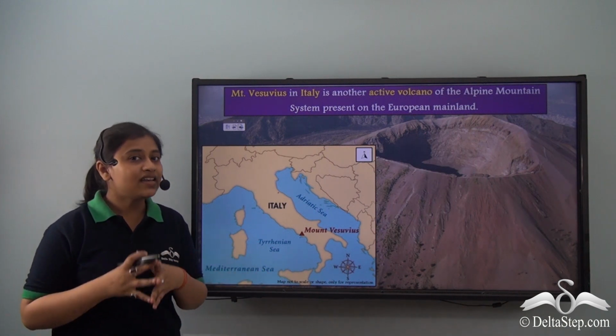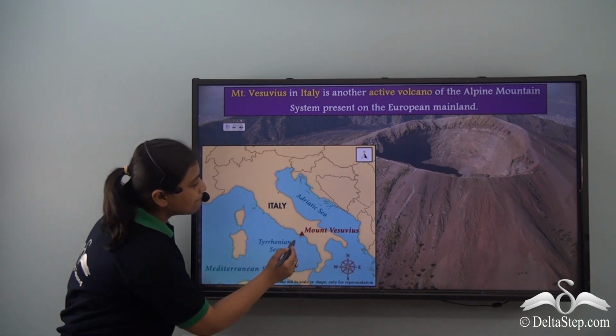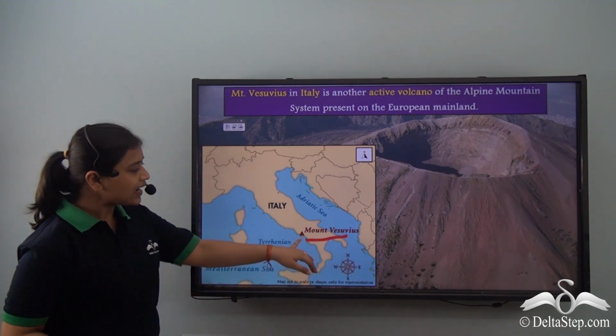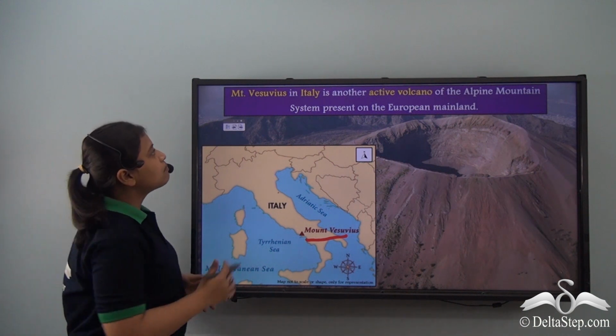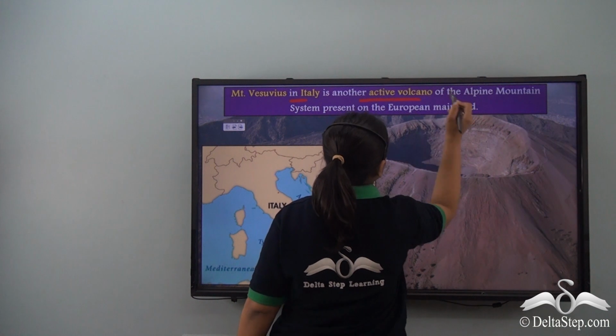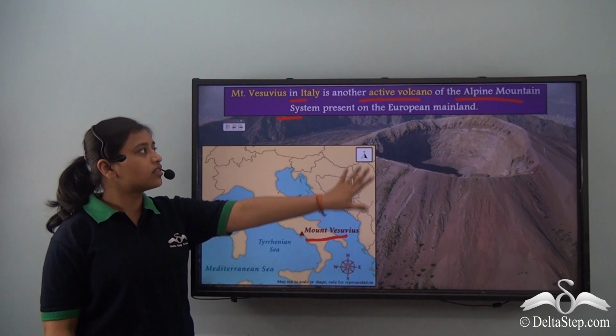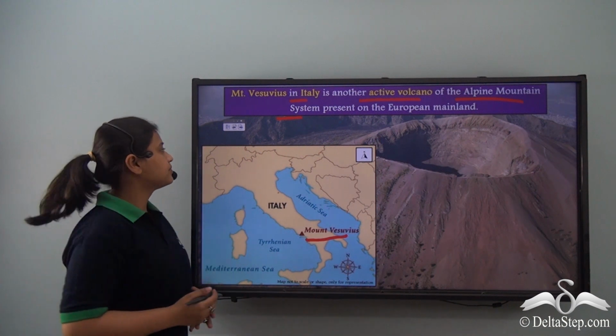Well, there is another active volcano in Italy, and that is Mount Vesuvius, right here at the tail. So Mount Vesuvius in Italy is another active volcano of the Alpine mountain system present on the European mainland.